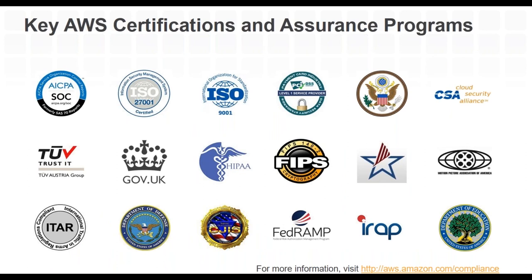Then finally, none of this is very interesting if we don't have certifications and we don't comply with assurance programs. AWS has a variety of different compliance and assurance solutions. You can build compliant stacks and operate compliant applications on the AWS platform. Really too many to mention here. I invite you to visit aws.amazon.com/compliance for more information on this, but it's a really interesting program and many of our use cases demand data governance. It's absolutely possible to build solutions that are compliant on the AWS platform.